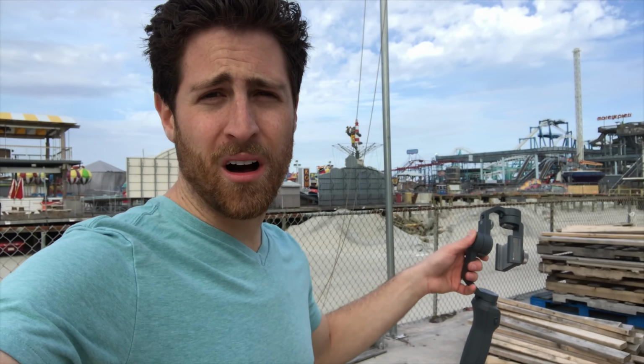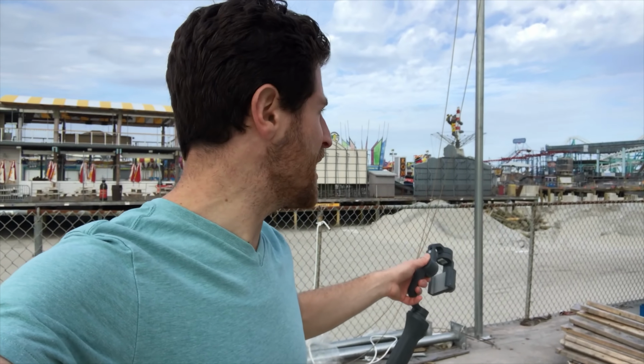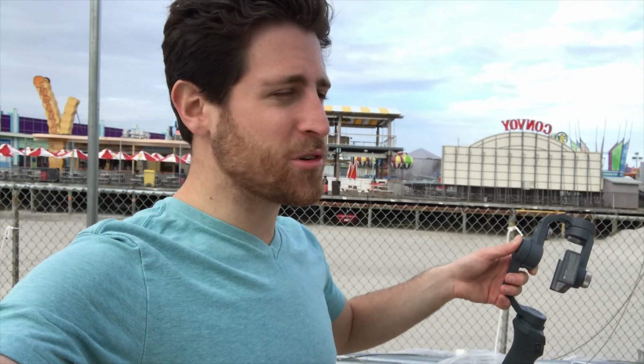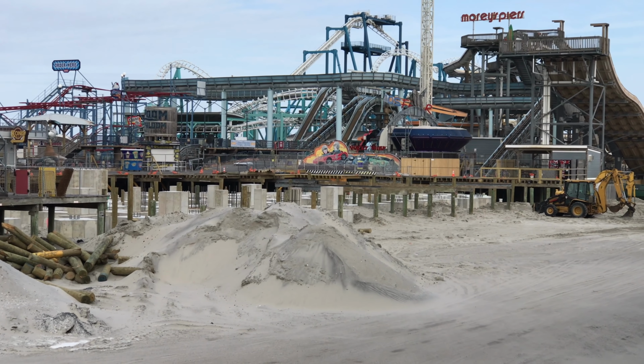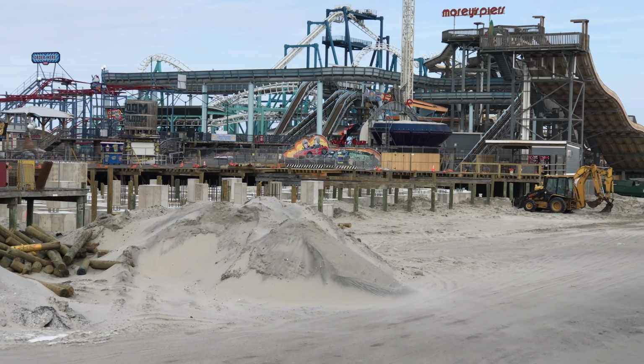Now from here we can actually get a really good view of where Runaway Tram's going to be and the supports that they currently have. So let me see what shot we can get. Now if we go ahead and look at the construction so far and what they've done for the Runaway Tram, obviously supports are done, the concrete is in the ground. I think right now they're just kind of waiting for the ride to come in.